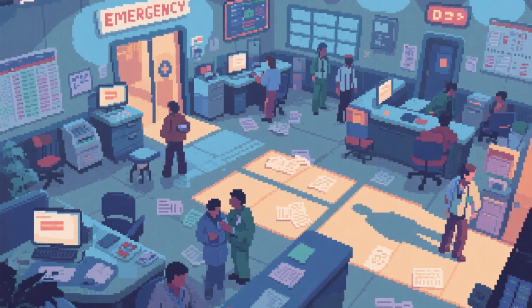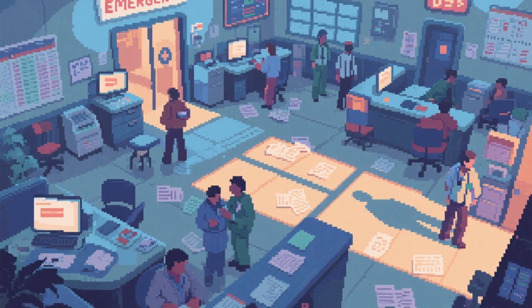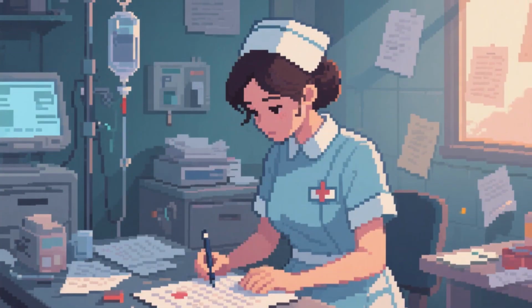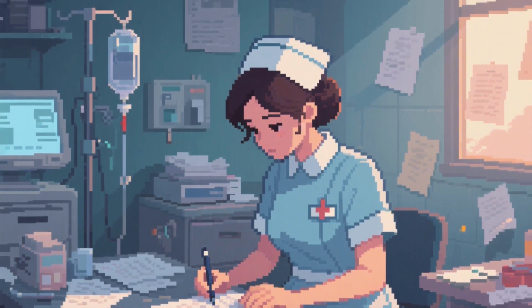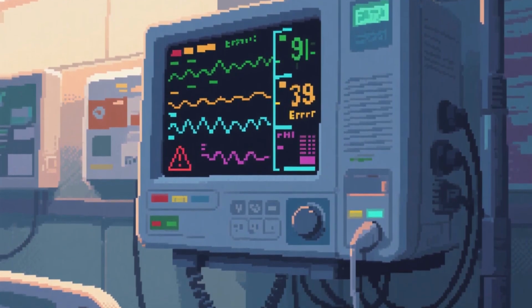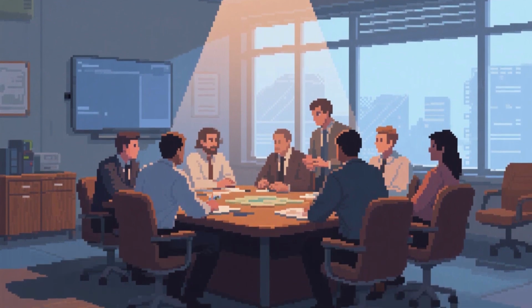You arrive at the hospital to find controlled chaos. The emergency department has switched to paper charts, but the electronic medication dispensing system is locked down. Nurses are manually tracking patient vitals, and the laboratory can't access test results from the past 6 hours. Most concerning, the patient monitoring systems in the ICU are displaying error messages. The incident response team assembles in the conference room adjacent to the IT department.